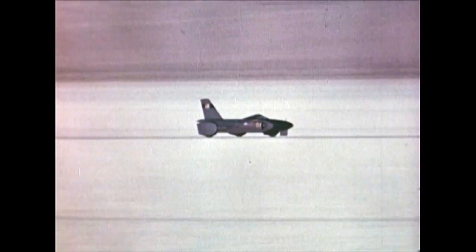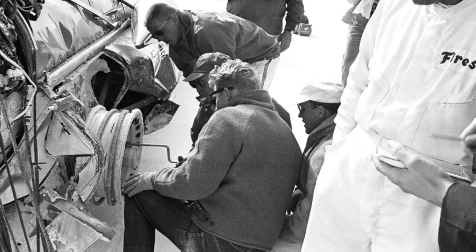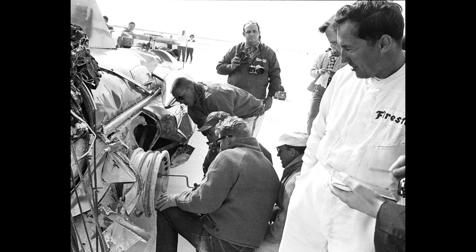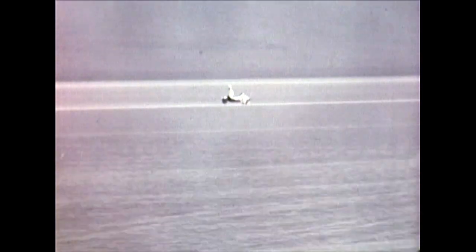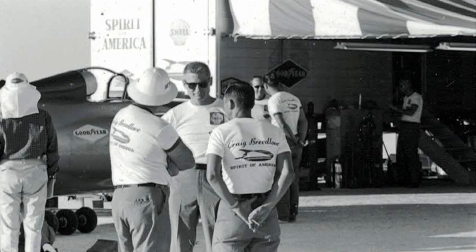If the air pushes the car down too much, if there's too much downforce, well, at the very least, that's going to create a bunch of extra drag and slow you down. And if the downforce is extreme, it could blow out a tire and boom! Again, there's a good chance that you're going to get killed. So the trick in land speed racing is to find that sweet spot, that tiny sliver where lift and downforce are in balance. That's where Craig's Spirit of America secret weapon came in.